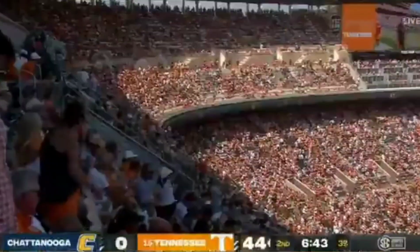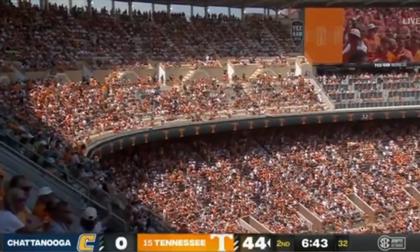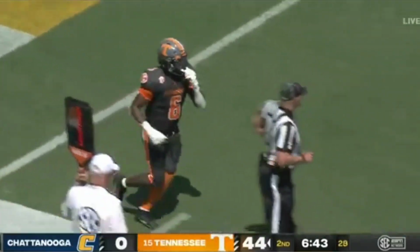So many touchdowns that they're running out of touchdown celebrations. That one was troubling. Working the Oompa Loompa dance there in the checkerboard.